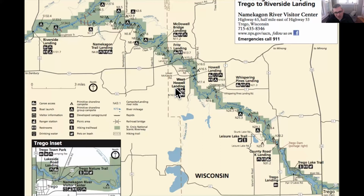Since you don't have to portage, if you have a canoe with large enough cargo capacity, you can bring the kitchen sink. You can bring everything. I usually travel with a group of 4 boats, 8 people, and we can bring a ton of equipment. Apart from maybe loading the trailer up at the landings, you're just not having to deal with portages.